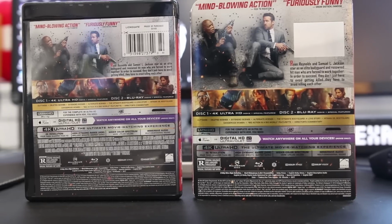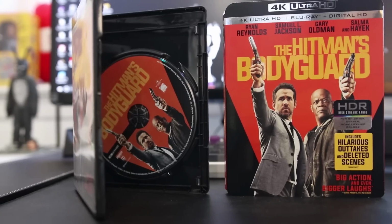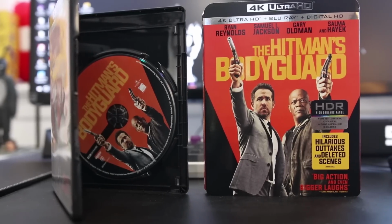This is filled with action scenes throughout. It is very entertaining. Salma Hayek also gives a great performance. There's not much else I could say about the movie. If you're a fan of comedy or if you're a fan of action, I highly recommend you check this out. Now let's get to the picture quality.